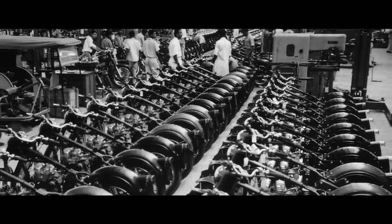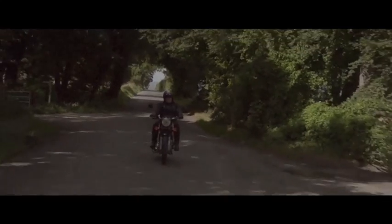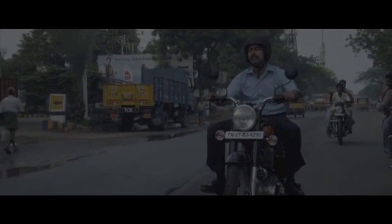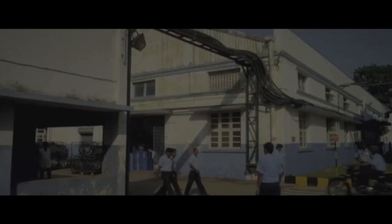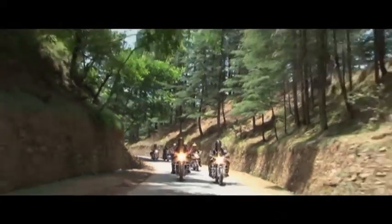motorcycle movement. The '80s saw Enfield's export markets flourish, with European distributors supplying the bike to a new generation of enthusiasts. The '90s were a decade of reappraisal. New bikes, new owners and new attitudes. An international tourist industry developed around the timeless Bullet too.